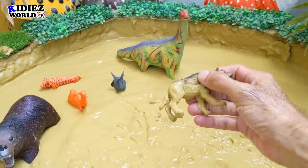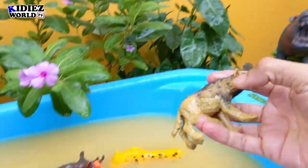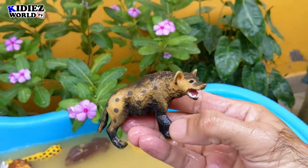And the next one we have is hyena. Hyenas are beautiful wild animals. Let's watch him. Here we go. Hyena.